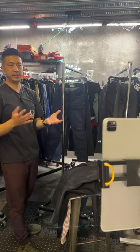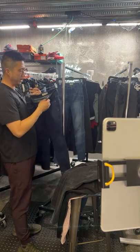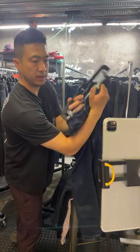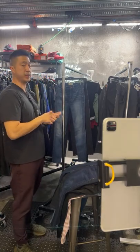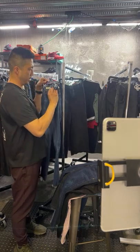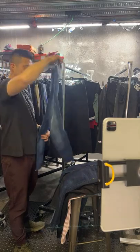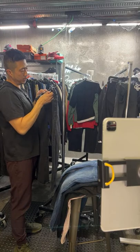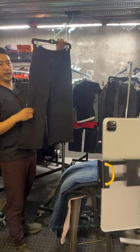Do you guys find Madewell very often? Lots of Madewell. 9-inch high-rise skinny, size 28P. I would say per week, I find probably 30 pieces of Madewell. Good amount. Madewell 9-inch high-rise skinny, size 25. And then this is a wide leg crop, waist size 28.